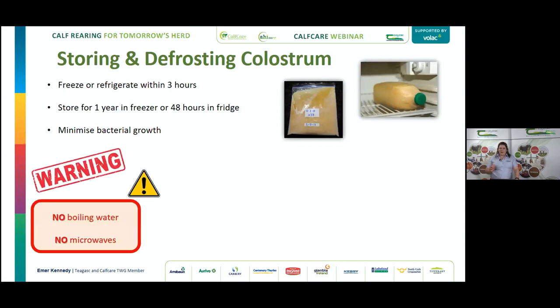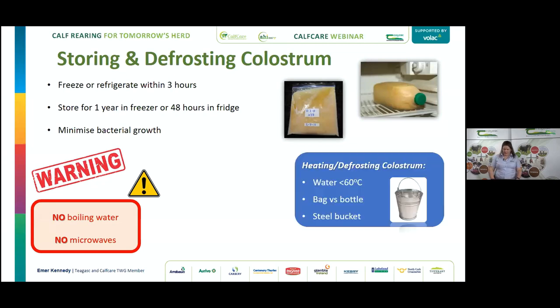So freezing colostrum comes with a warning, and that is around defrosting. You have to be very careful how you defrost your colostrum. So no boiling water and no microwave to defrost it, because you're at risk of killing the antibodies. So what you can do to defrost it is you need to keep your water at less than 60 degrees.